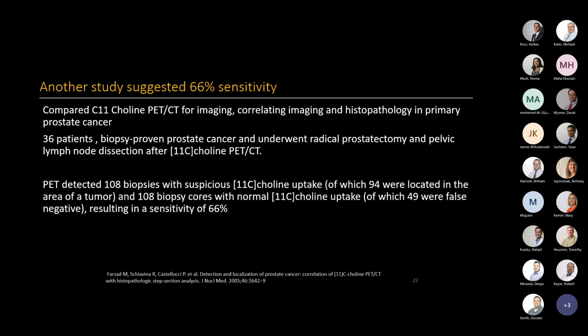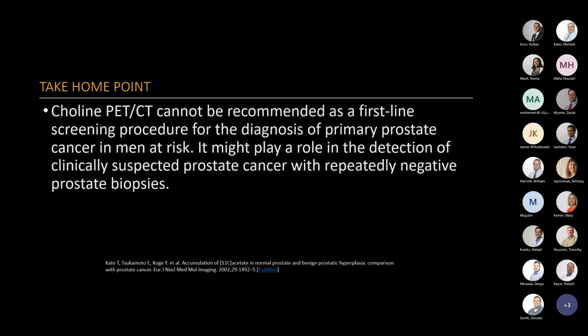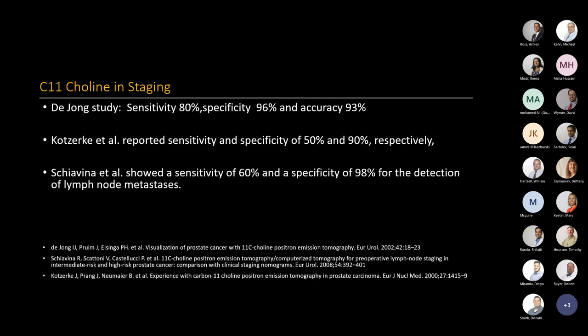However, then they started doing more studies, and another study suggested sensitivity is just 66%. It is not really as great as the previous studies suggested. Because of that, we have to be careful about choline PET CT. It is not recommended as a first-line screening procedure, especially to evaluate the T staging in the prostate gland. However, there is a kind of consensus that it might be used if there is clinically suspected prostate cancer with repeated negative biopsies.